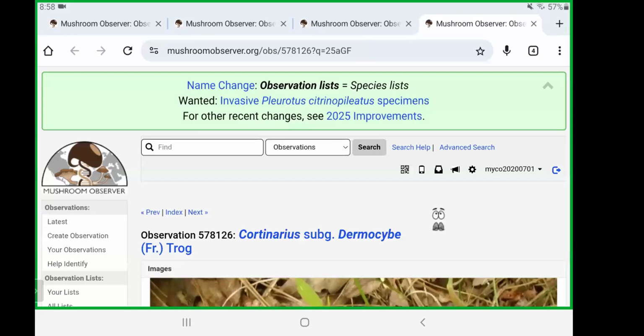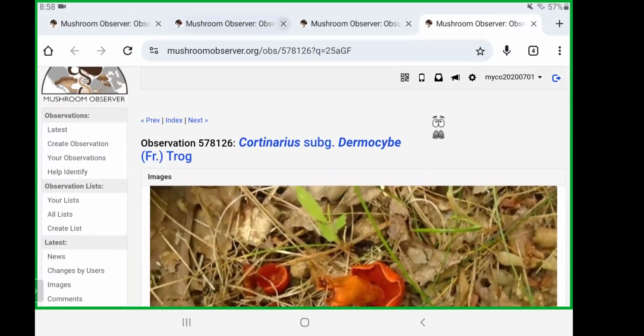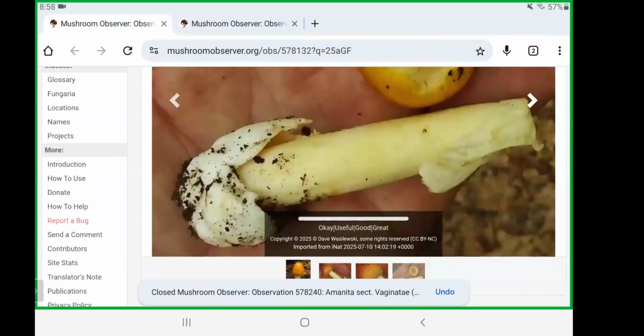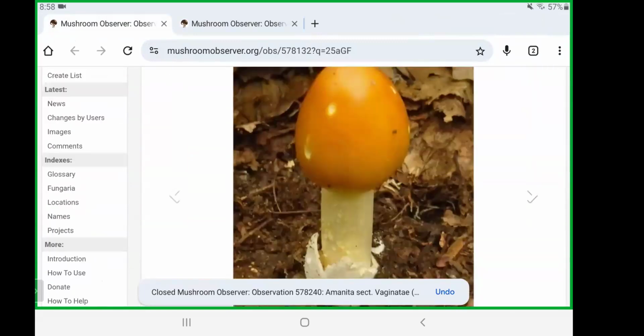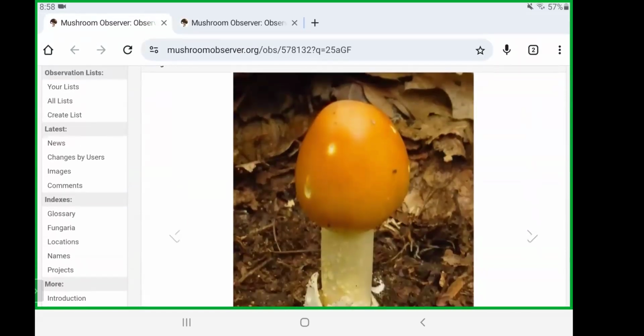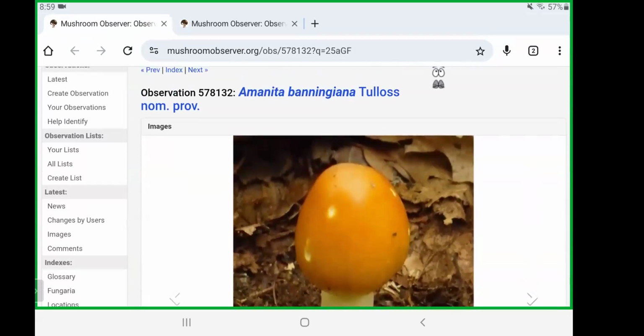Actually, it's in the south too, except that it bypasses New Jersey completely. Well, those things in the south, Rob thinks that they might be something else. He's got some names like Arkansoniana or something, and there's a few. Arkansana looks more like Banningiana. Okay. Yeah, it's not red. It's orange or bronze orange or something like that.